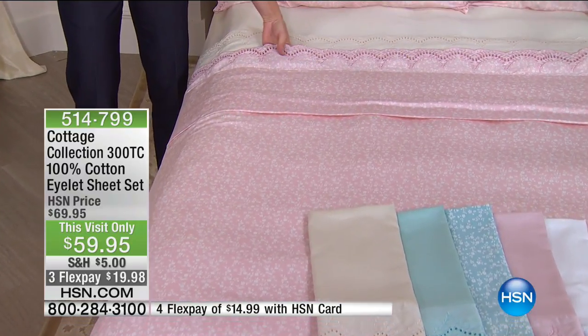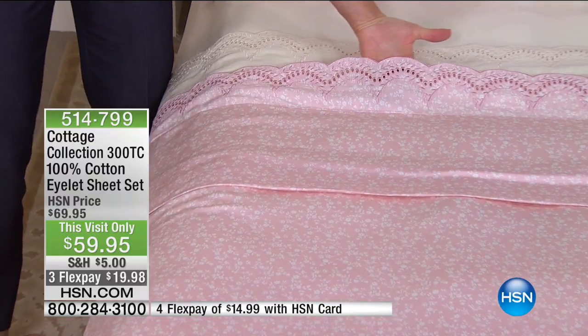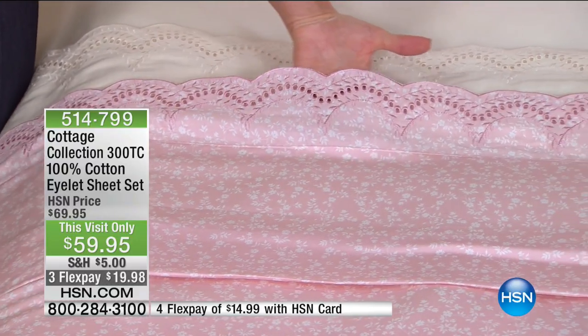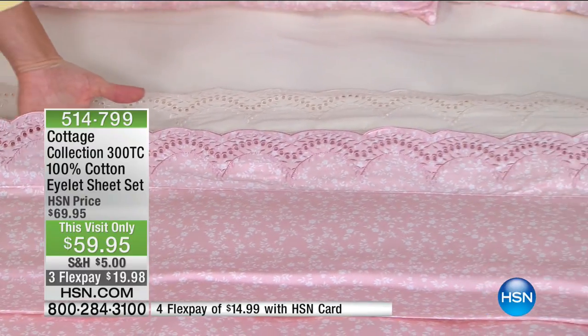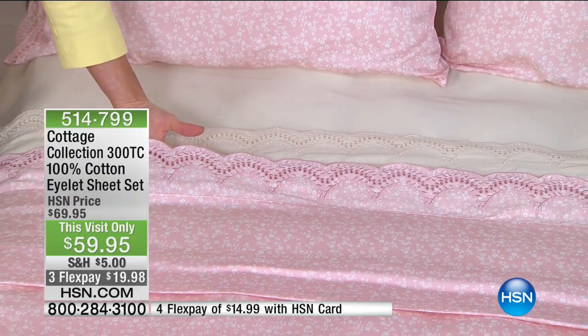So for those of you who crave cotton, this is your sheet set. 300 thread count. Now, it used to be the higher the thread count, the more special it was. But it's actually a combination of the thread count and the way that thread count is created. Right. And at HSN with Cottage Collection, we always do the sweet spot of the best of both.